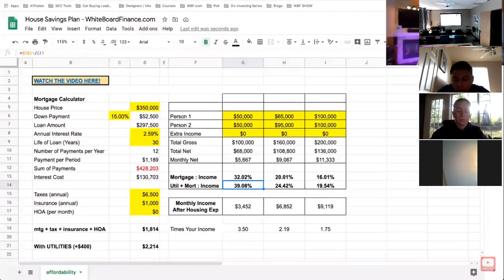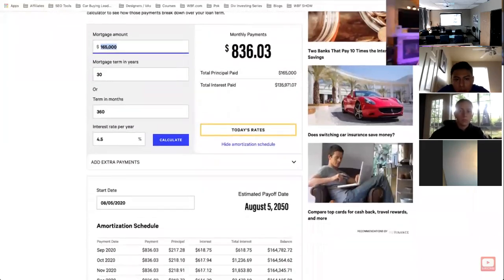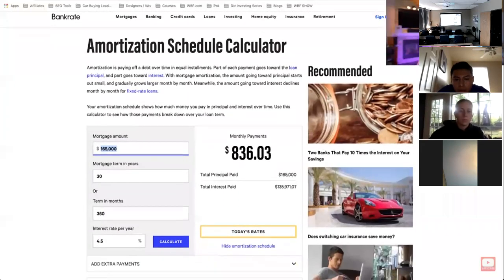Now, let's move on to, excuse me, an amortization schedule, okay? A lot of people, they don't really understand or study these amortization charts. So the first one we're going to do is an obligation of $280,000 on a 30-year, and we're going to go with our example of 2.89%.